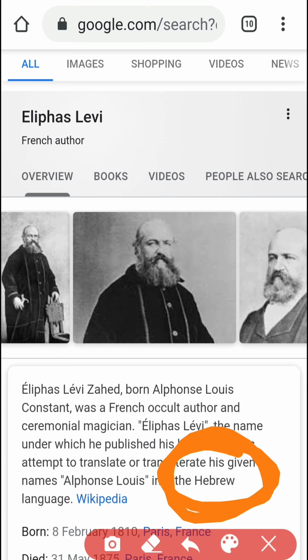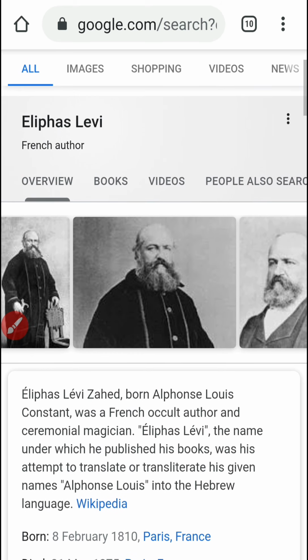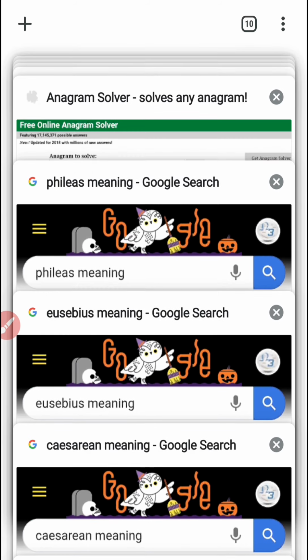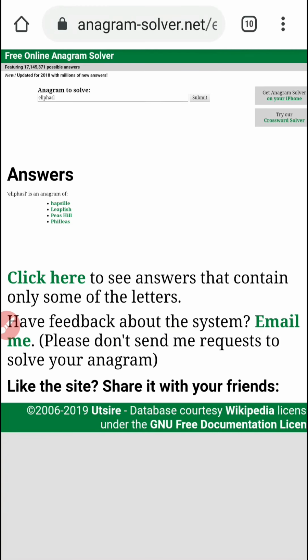The sons of Levi. The sons of evil. But what do I know? So I've done an anagram here, with an anagram solver, and I took the devil out.